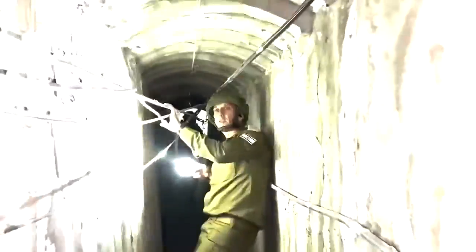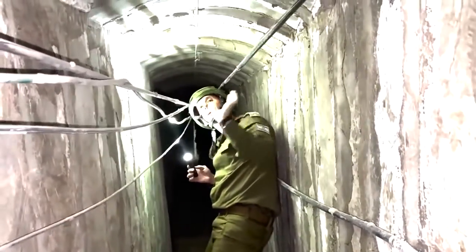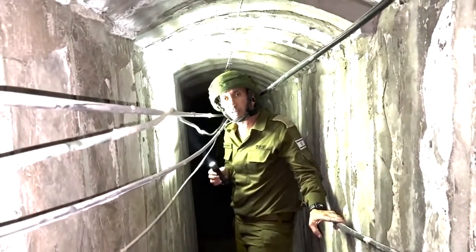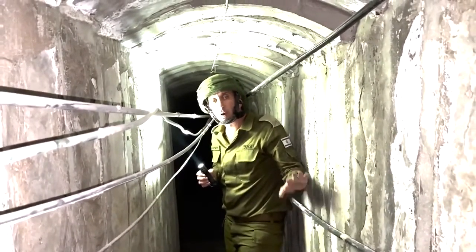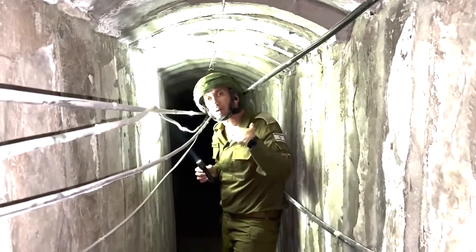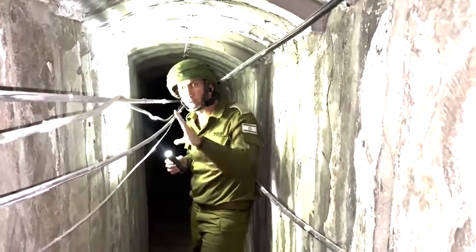The electricity you see is the electricity that provides the communication, the command and control, meaning from those tunnels you can command and control all the terror mechanism waging war outside in Gaza. This is why all the battalion commanders, all the senior terrorist commanders came here to command their operation, went outside, went back to the hospital to do command and control.